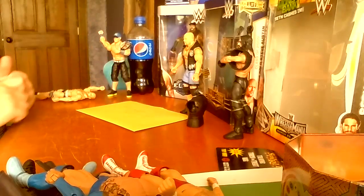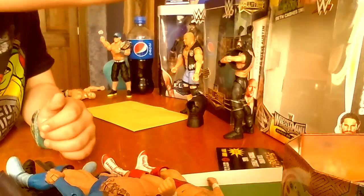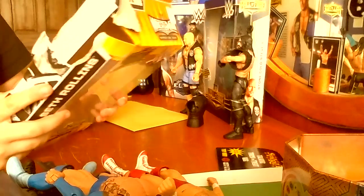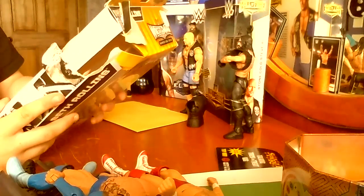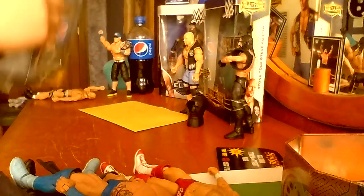So the next one I'm moving on to is going to be the Seth Rollins. Now the Seth Rollins, I already opened it, and it says WrestleMania, March 29th, 2015, Elite Collection. And right here it shows the WWE World Heavyweight Championship. I really like that championship. Right there, Seth Rollins. Alright, so let's read it.